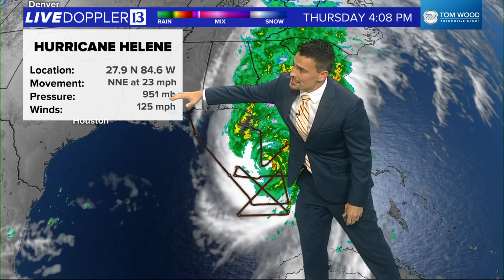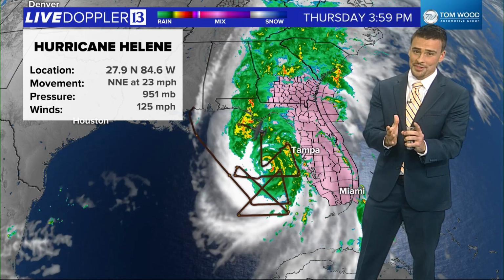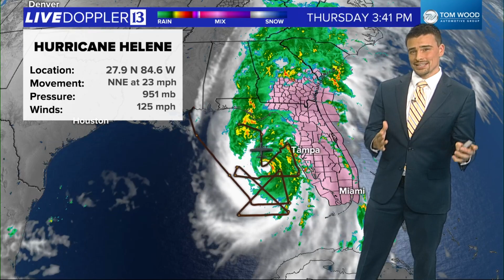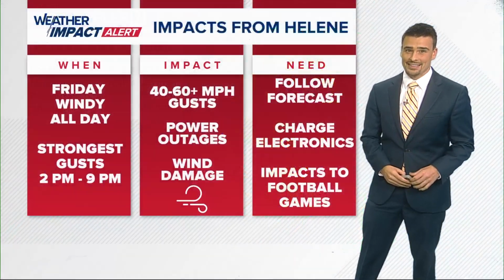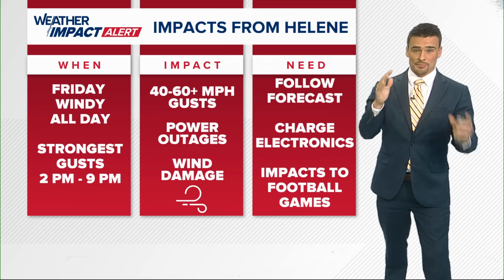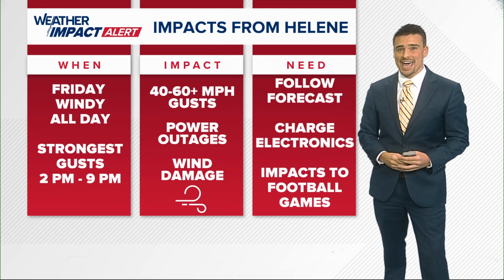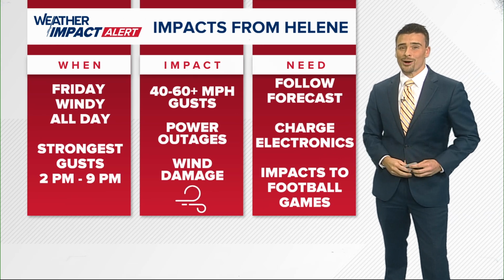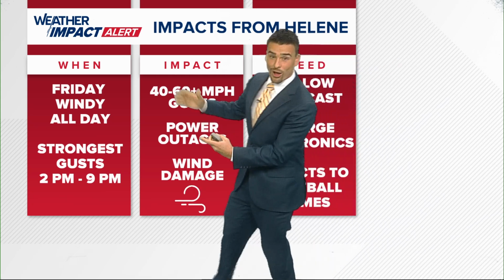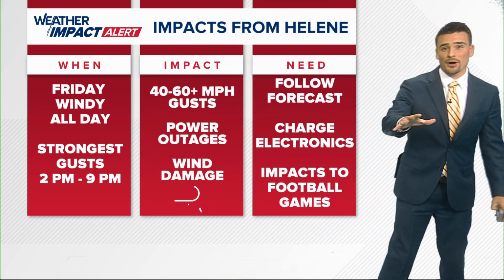It's now upgraded just a little bit more on winds, 125 miles per hour. Still safely in that Category 3 storm category, but we're likely to reach Category 4 before it makes landfall just before midnight tonight. That's why we have a weather impact alert here, because as it comes at us, it makes a left-hand turn from the storm's perspective, and that kind of boomerangs all this wind right into central Indiana. 40 to 60 mile per hour wind gusts right there in the late afternoon and early evening hours, but it's generally windy all day. But those gustiest winds 2 to 9 o'clock, big impacts for football games tomorrow.